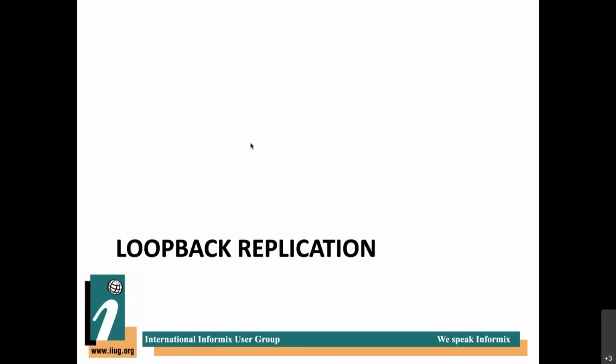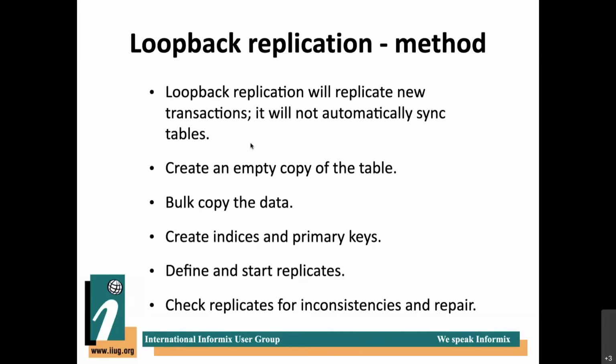Awesome. So loopback replication is something that we have sort of set up on our servers all the time. So there are some preparation steps that you only need to do once. And they are essentially some onconfig tweaks and also some dbspaces and sbspaces that you need for enterprise replication. So you need to do some tuning on this, which I'll cover in a moment.